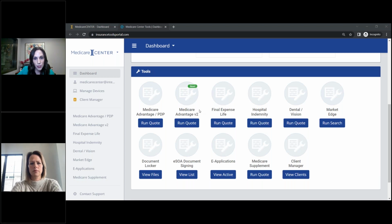Let's see, I'm not sure this question, so Kelly, I'm going to refer this over to you. Okay. Can you have a policy go into effect on the 1st of the month, but have the draft date be set for the 15th? Yes. The only draft dates that you cannot choose are 28, 29, 30, and 31.